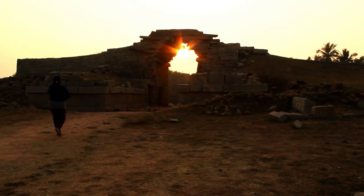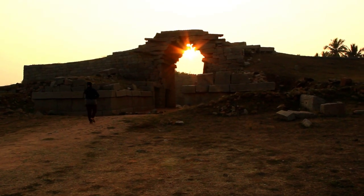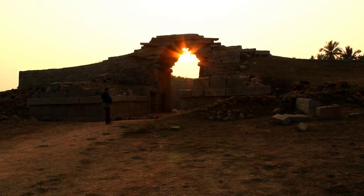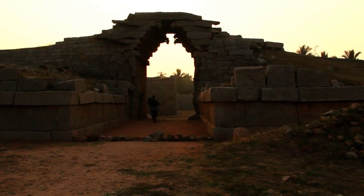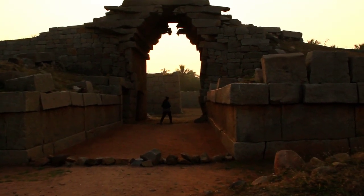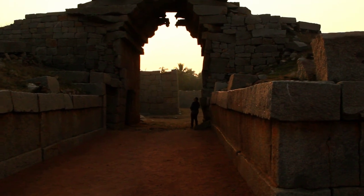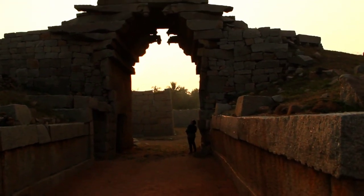We started towards Bheema's gateway early in the morning just after sunrise. Bheema's gateway is a massive arched gateway named after Bheema, the legendary Pandav brother from Mahabharata. This structure is a classic example of Vijayanagara Empire's military architecture and strong defense system.